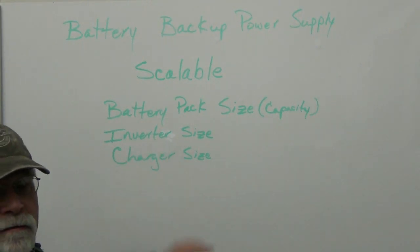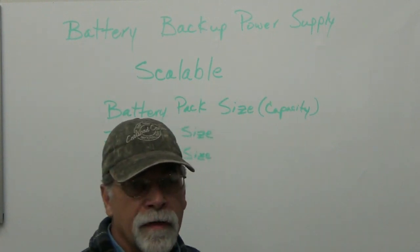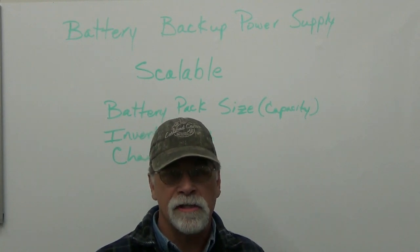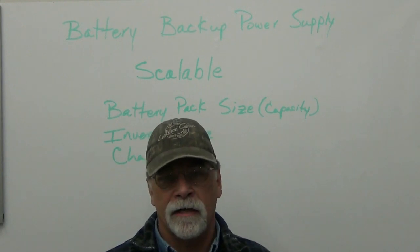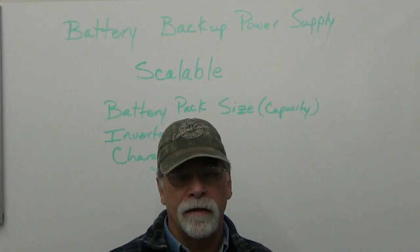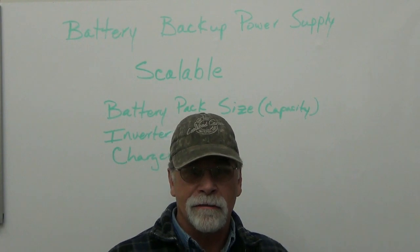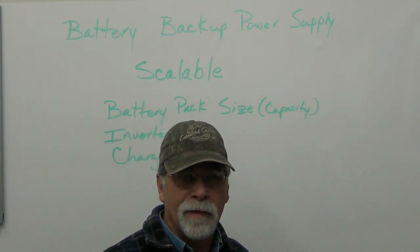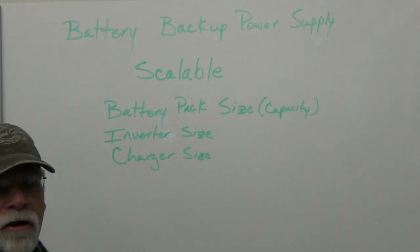You also have control over the inverter size. This particular one, again, that I'm going to show you, is a 3,000 watt continuous inverter, 6,000 watt maximum. And we chose that because it will run the air conditioning, or one of the air conditionings on the travel trailer, and it will run a refrigerator, lighting, your television, your internet connection, all that kind of thing, and you can be home and comfy when the power's out. You can also dictate the charger size.